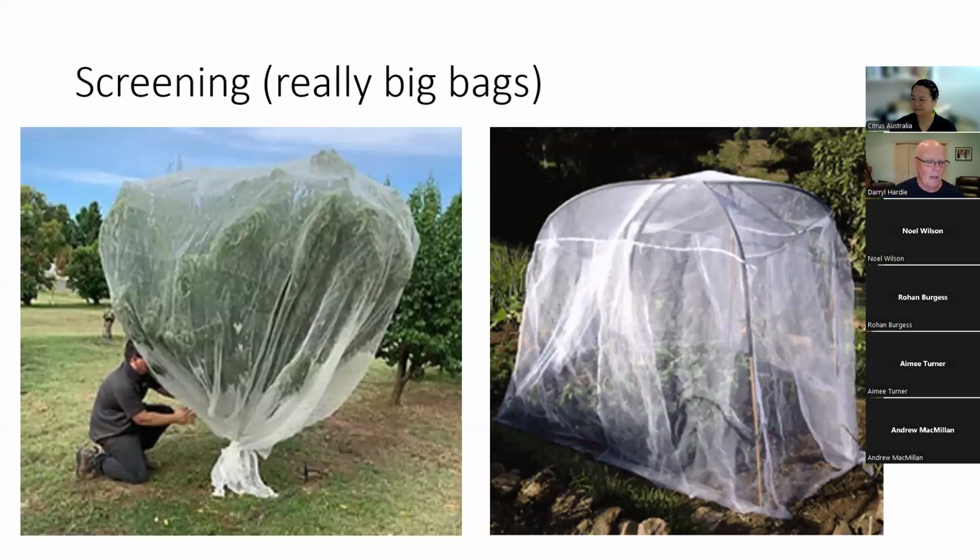And the other thing is you need to put these bags, like the small bags, on before the fruit's susceptible. You don't leave it on all the time. It'll cut down the airflow and you'll potentially get mildew problems, and also you'll get less photosynthetic activity because of the shading from the nets. So netting is very effective.